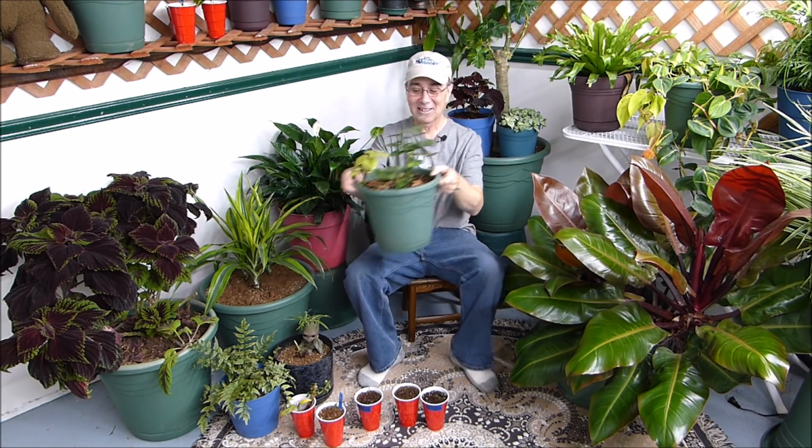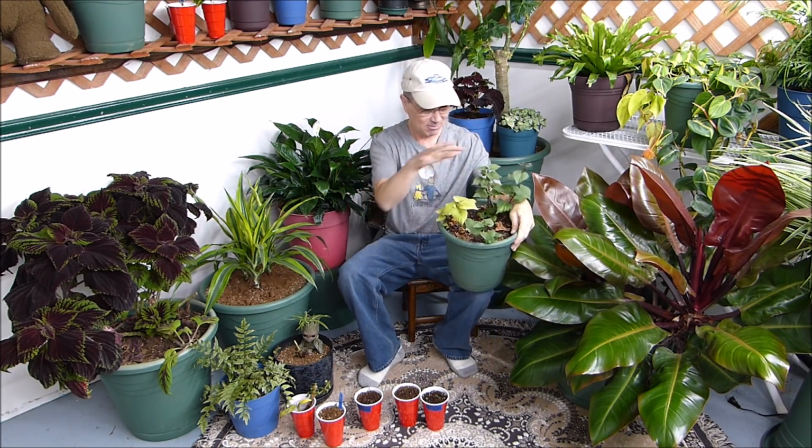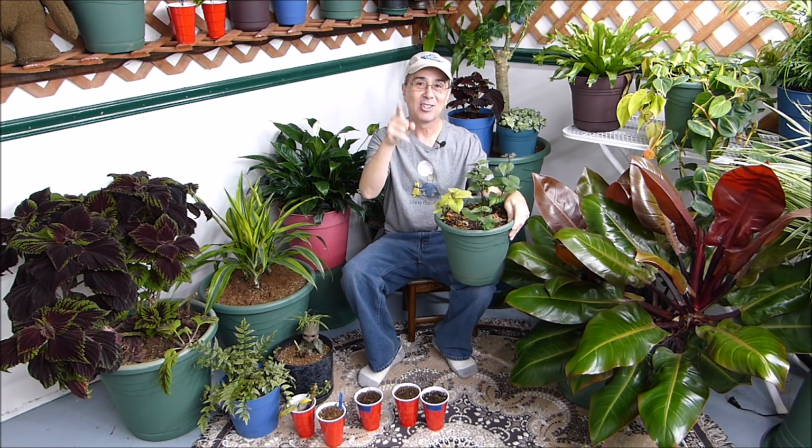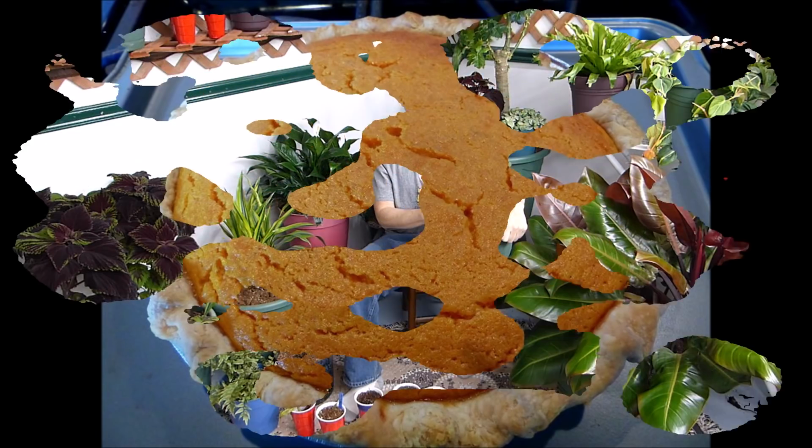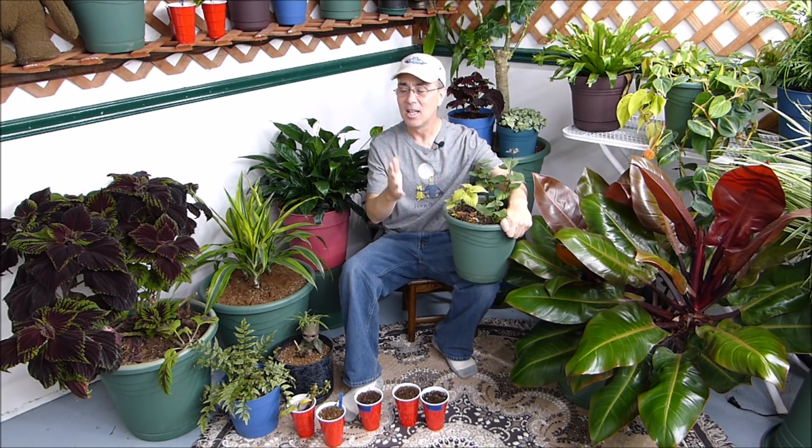But I want to end this with this plant right here. Let me show you that sweet potato pie. Check this out. Yeah, it tasted every bit as good as it looked. The smell, the texture was better than pumpkin pie.